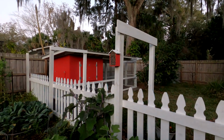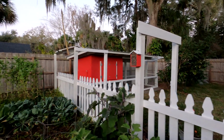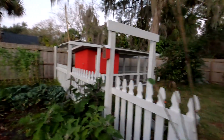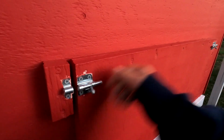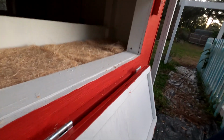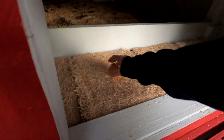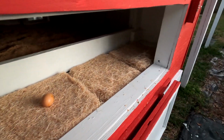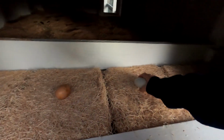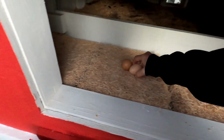I hope you can see my little bee house right there. I decided to paint it red to match the coop. So this is the egg door. I showed you the other day, yesterday, and I'm just gonna put an egg or two in here to kind of get them going. Some people have fake eggs. I just have the real ones.